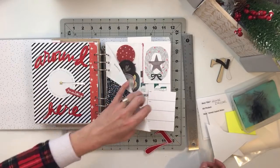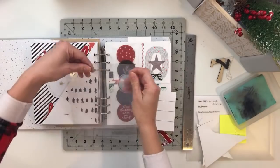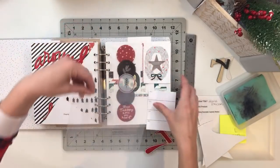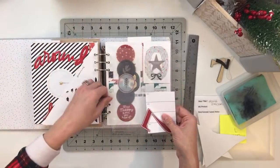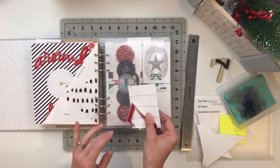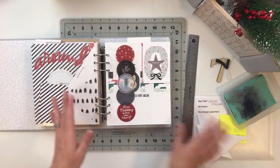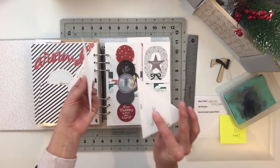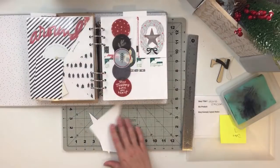What I'm going to do is pull just a piece of one of these page protectors, and that's where I put all of the pieces in to hold them, and I just stick them in the album. So when we get to this day, I've got these pieces that I want to use already here and ready to go. So that is going to be day 7. Also, I don't need this one anymore, but I do need these.